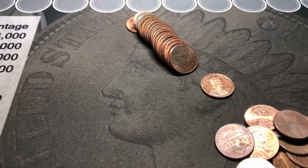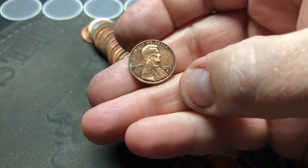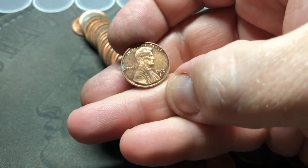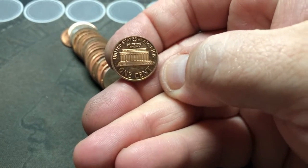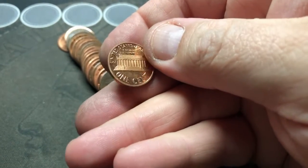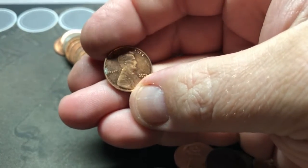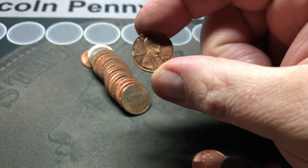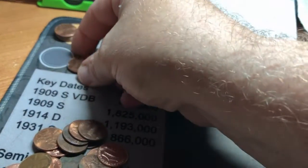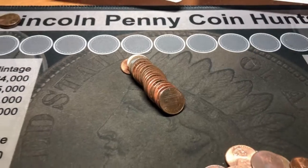Well, well, well. We are three rolls in, and I have no finds until now. We have found my very first proof penny. A 2002 San Francisco proof cent. Look at that cameo. It's got some gunk at the beginning of Liberty, but we now have in my collection the very first cent proof. And that is the first find of the box. Can't beat that. This box has got to go up there high on my list.